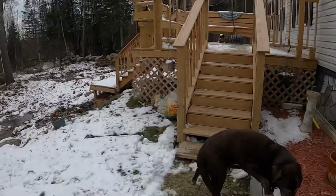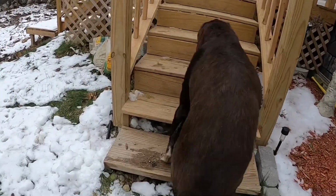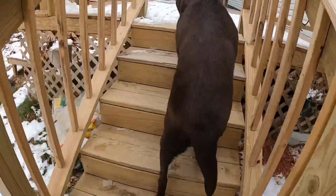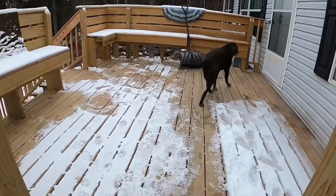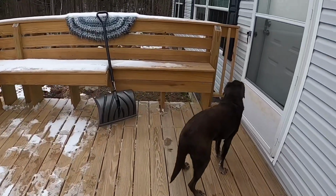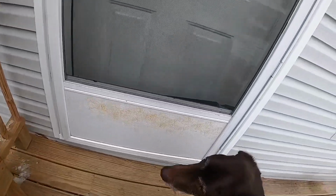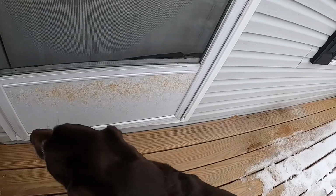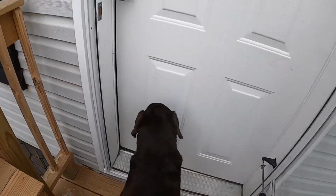So now we're gonna try to go inside, huh, buddy? Brady is very old, and he sometimes needs encouragement and assistance going up the stairs, but he made it. Yay, good boy. Did you make it? Do you want some breakfast? Yeah? All right. Let's go get some breakfast.